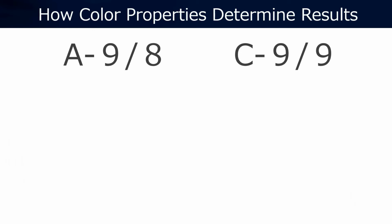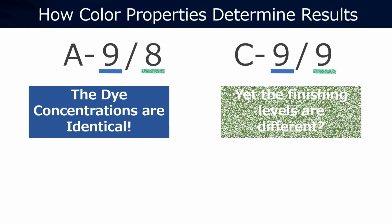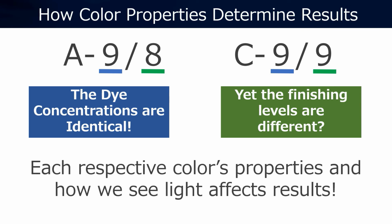To wrap things up, let's take a look at how different hues can have different results using Ash 9-8 and Copper 9-9 as examples. While these two colors have the same dye concentration, they provide varying levels of lift, with ash being level 8 and copper being level 9. This is due to the differing properties and appearances of each respective hue.